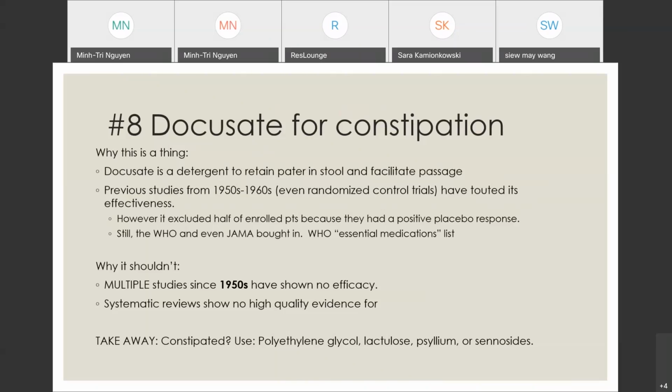Lactulose works, but just Docusate, at one point the World Health Organization made this one of their essential medications based off of some pretty poorly done studies. So since then, it's sort of been touted as, oh, it works all the time. But then more and more studies have come out since then. It just doesn't work flat out.